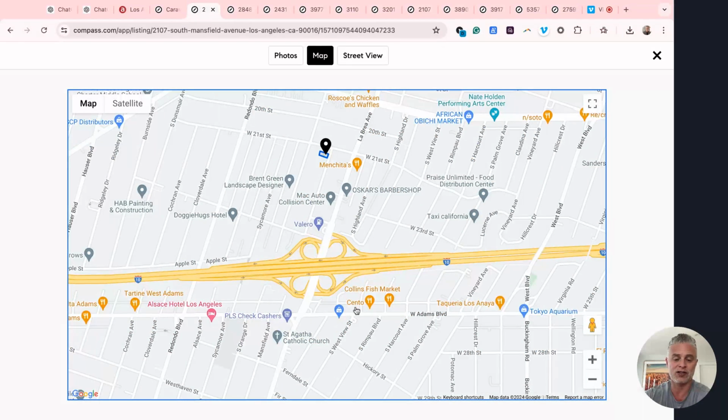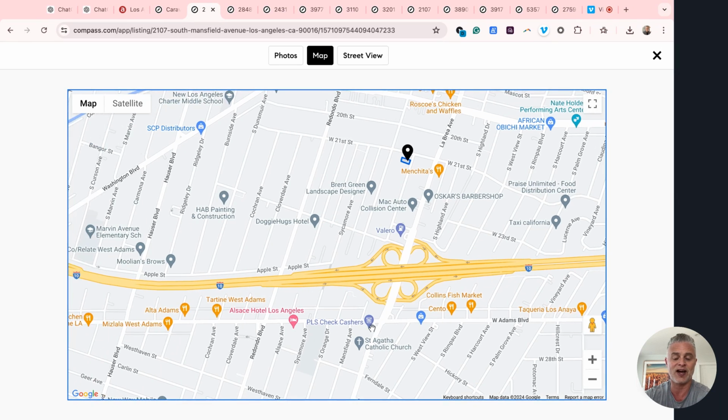There's a lot going on. Cento is an amazing restaurant. This new Alice Hotel. Basically, all of Adams is seeing a ton of development. There's a developer, CIM, that has put in a ton of money into building out this street. In 3 to 5 years, I can only imagine when every retail location is full, what this will look like. So anywhere near here is going to be really popular, walkable, and a lot of fun.